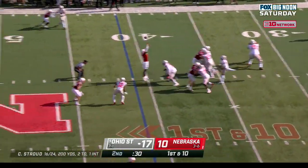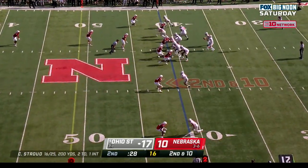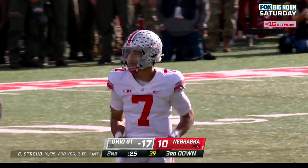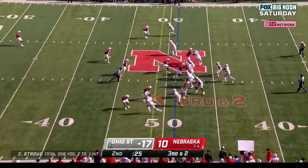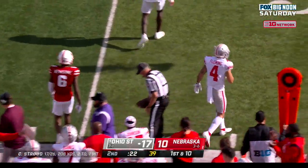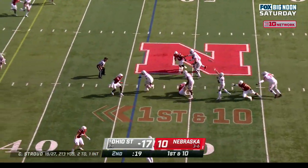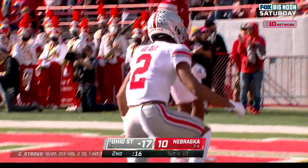C.J. Stroud over the middle and incomplete. Stroud off his back foot, sideline, caught. Smith-Njigba out of bounds, short of the first down marker, but the clock stops at 25 seconds. Stroud, quick strike again, and a first down. Julian Fleming, first down at the 46. C.J. Stroud steps into his throw. Incomplete. Alave got a hand on it.